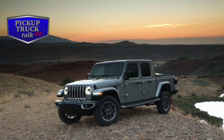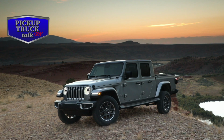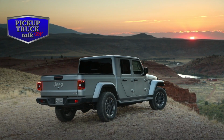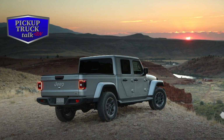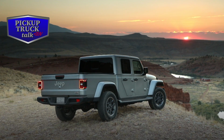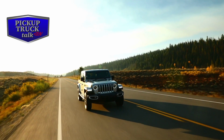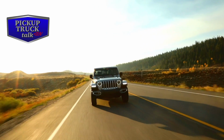The Jeep Gladiator starts in the S trim. Now this is the low-end model. This is the cheapest one you can get. And now keep in mind, all Jeep Gladiators come with crew cabs, four-wheel drives, and a 5-foot bed. There are no other options. That's what you're going to get. The Sport trim starts at $33,545. That's before a $1,495 destination fee.